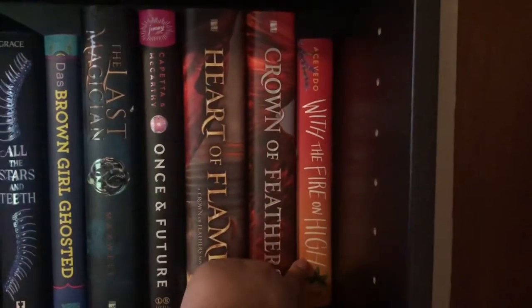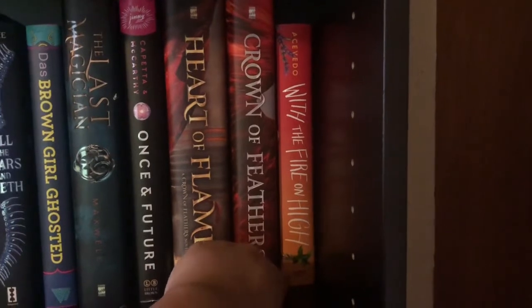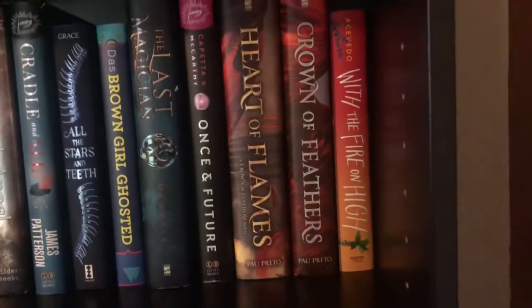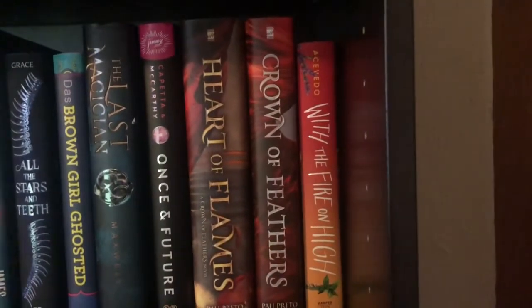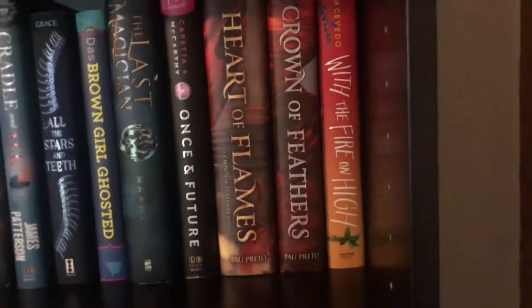We are moving on to With the Fire on High by Elizabeth Acevedo, I believe that's her name. This one was also a really good book. I really enjoyed it. I loved the character in this book. I feel like I could totally relate to her because I was a teen mom myself, and I just overall thought it was a sweet and empowering book about single mothers and chasing dreams. Just because you're a mom doesn't mean your dreams have to stop there.